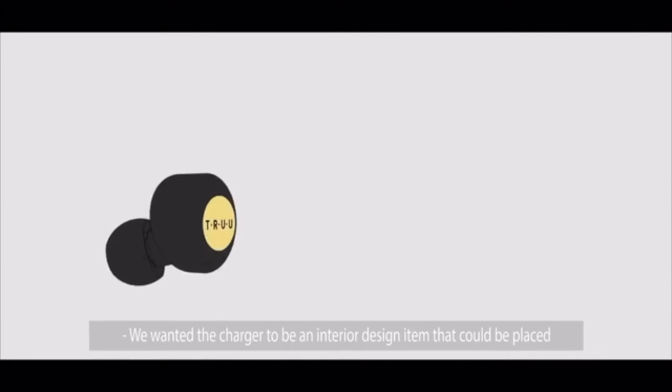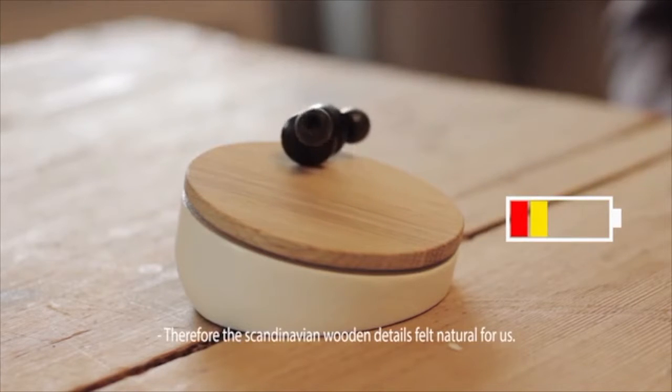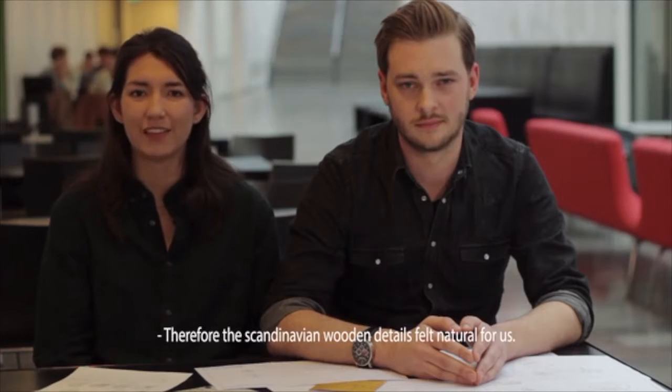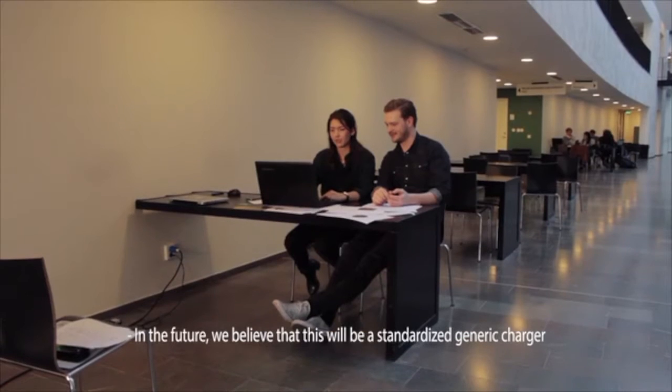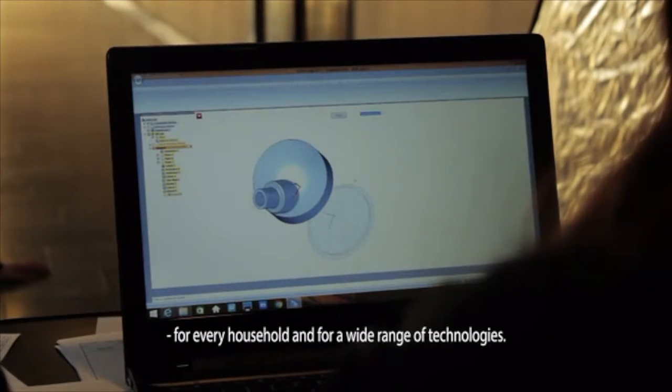We wanted the Charger to be an interior design item that could be placed anywhere in your home. Therefore, the Scandinavian wooden details felt natural for us. In the future, we believe that this will be a standardized generic Charger for every household and for a wide range of technologies.